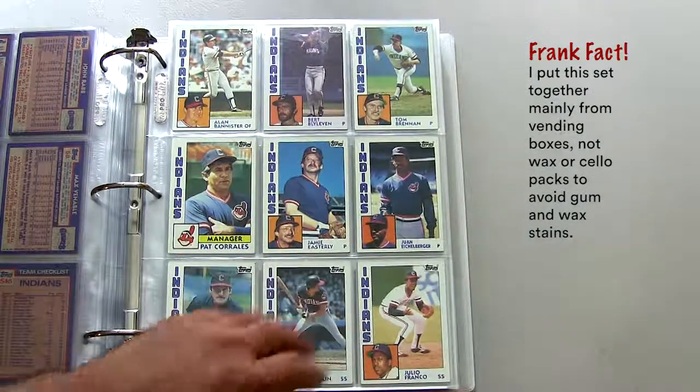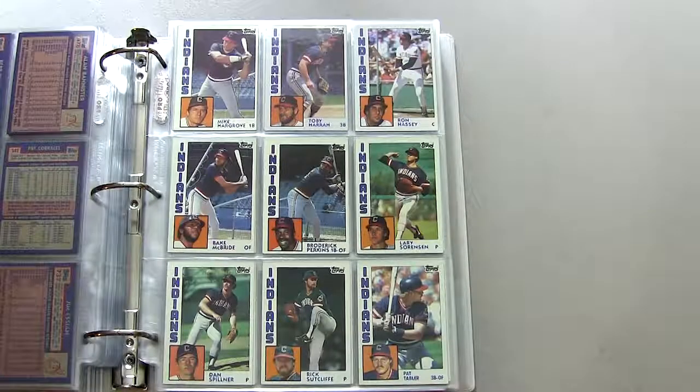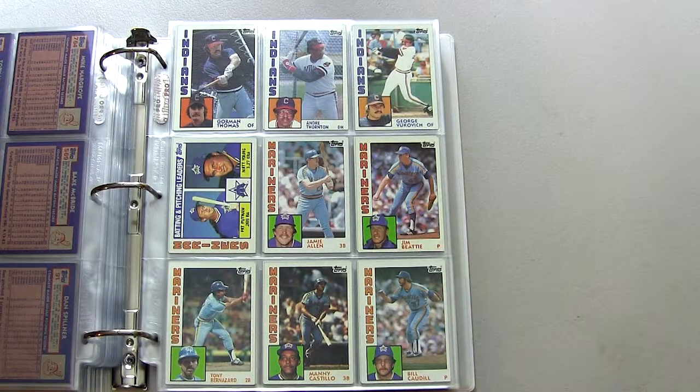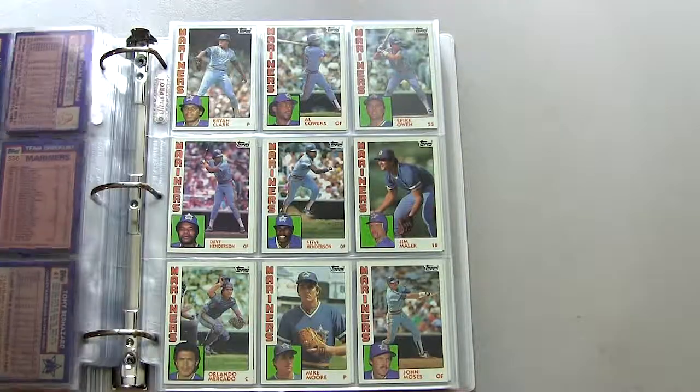On to the Cleveland Indians. I believe that's Julio Franco's rookie card in the lower right. Mike Hargrove, Rick Sutcliffe. I believe that's Pat Tabler's rookie card, lower right. Gorman Thomas, big power hitter. Played many years with Milwaukee. On to the Seattle Mariners.